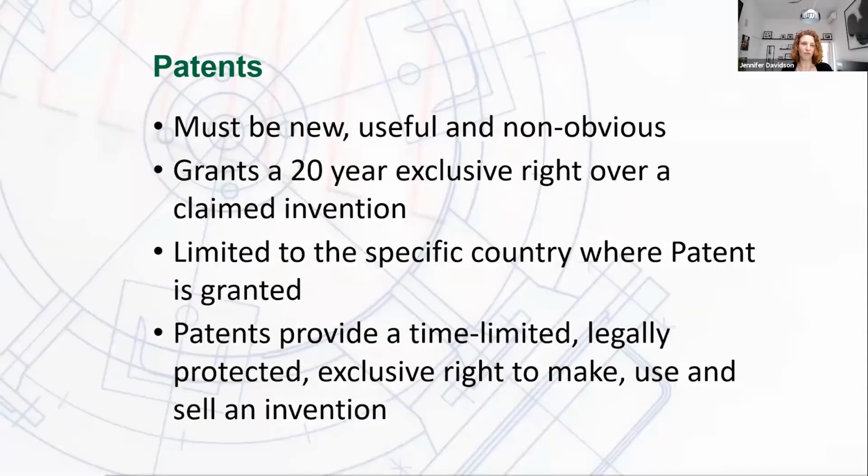So I'm going to go over each of these and talk a little bit about what they are. Patents, they have to be new, useful, and non-obvious in order to be granted. They're for inventions, and it grants you a 20-year monopoly over the claimed invention. It gives the invention that monopoly within the country in which the patent is granted. Patents provide a time-limited, legally protected, exclusive right to make, use, and sell an invention.